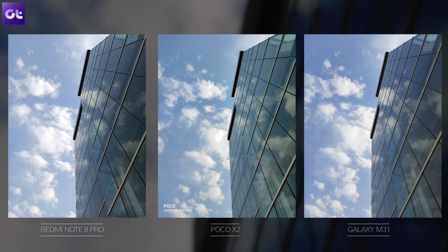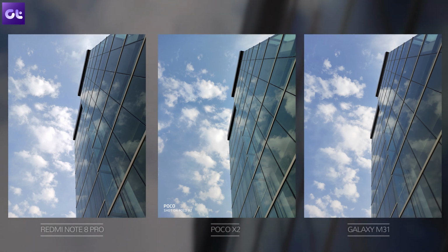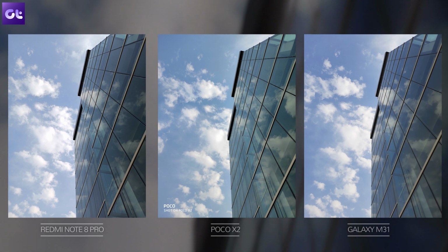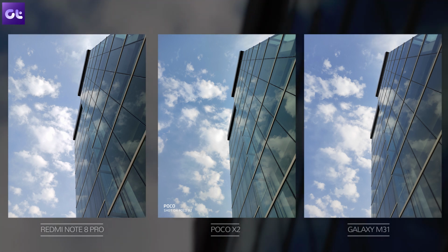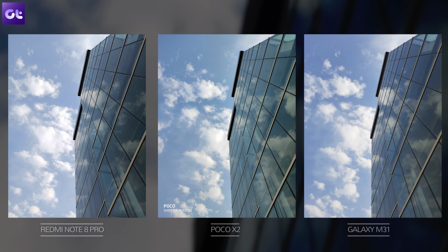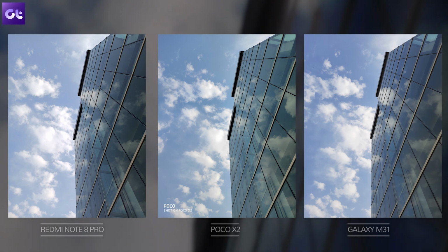Okay, so let's start off with the daylight shots. Now, as you can see, the real competition is between the Poco X2 and the Galaxy M31. I mean, the Note 8 Pro does produce great shots, but the other phones definitely have a slight edge over it. Now, choosing between one of those is a tough task, but the Poco X2 does perform slightly better. The colors look more realistic, while Samsung, well, it tends to saturate the sky a bit.